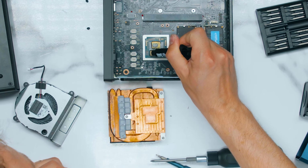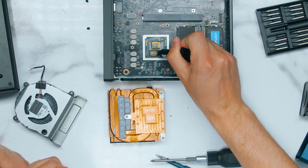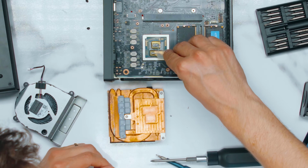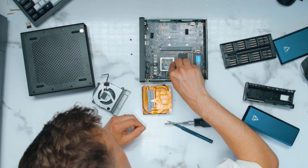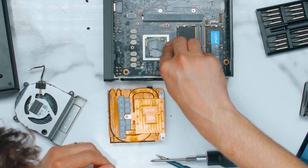Big blob over that gold die. I think that's the IO die on the top, and then some on the bottom. I'm really caking it in here. Then I'll use the spatula, just spread it around. Oh yeah. Okay, I put way too much, but okay. It's absolutely covered now.